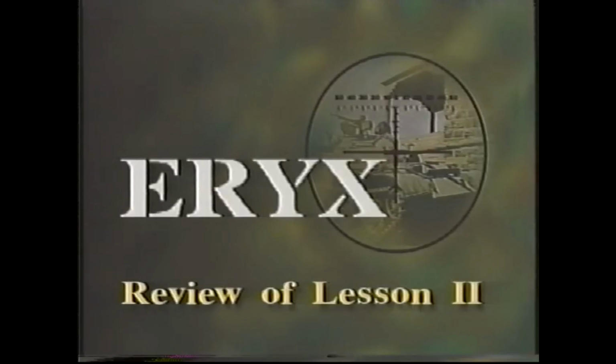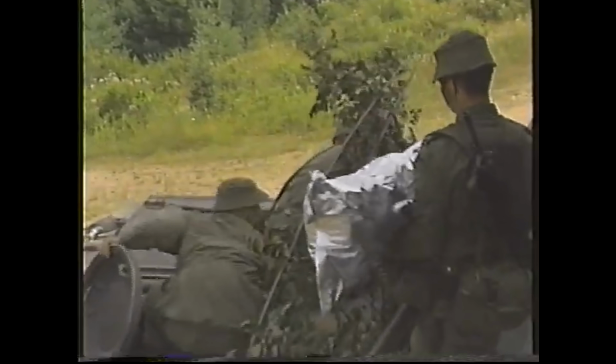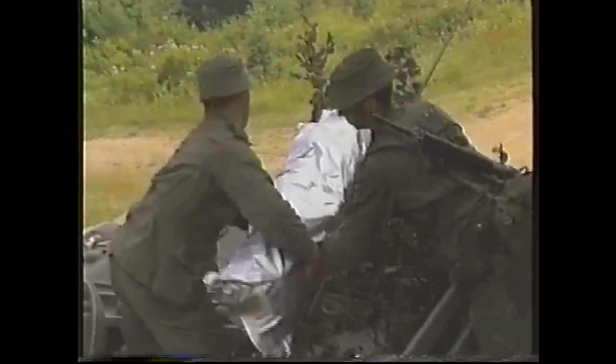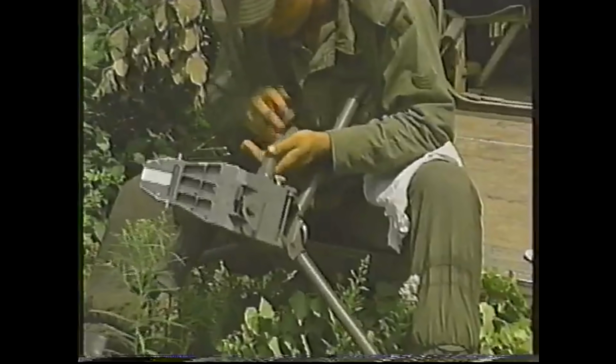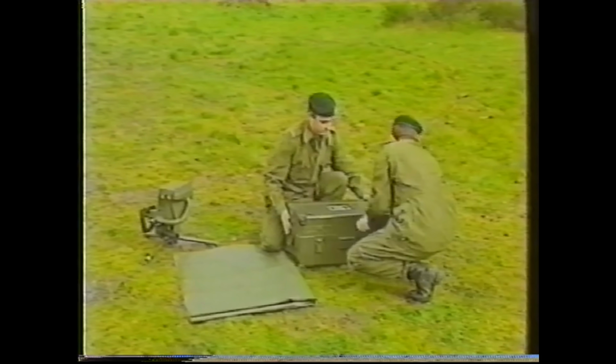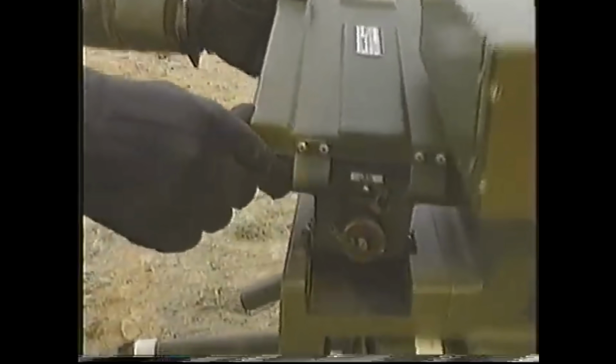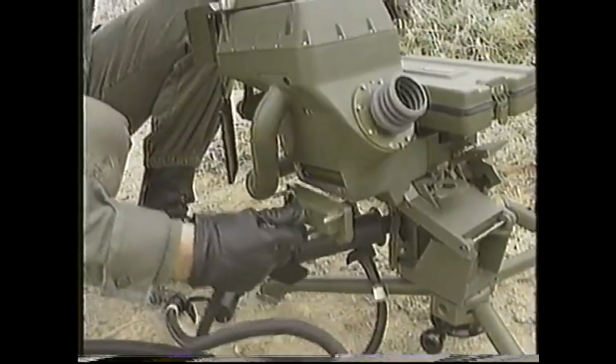This review summarizes the main points of Lesson 2. Maintaining the Eryx system so that it operates reliably is essential. Three major components of Eryx must be cleaned regularly: the firing post, the tripod, and the thermal sight. The system must be thoroughly checked out and tested for serviceability. The circuitry of the firing post can be tested periodically using the test set.